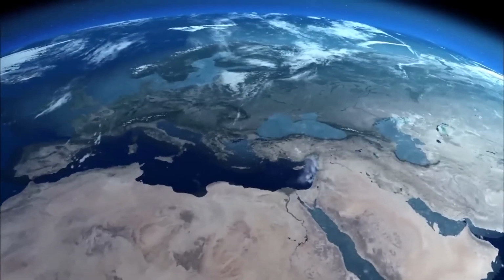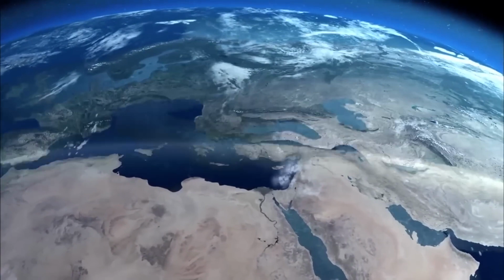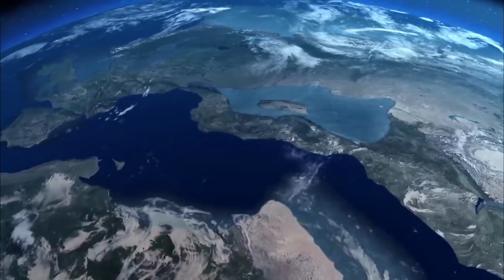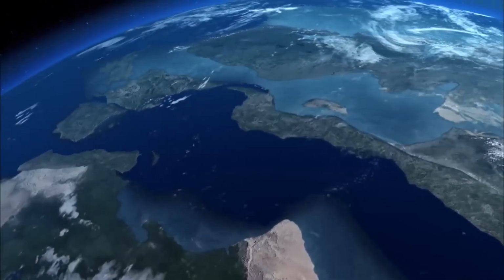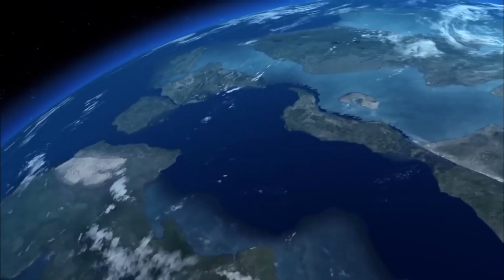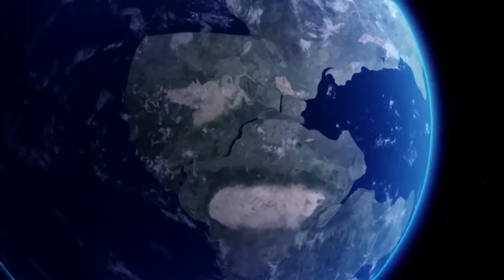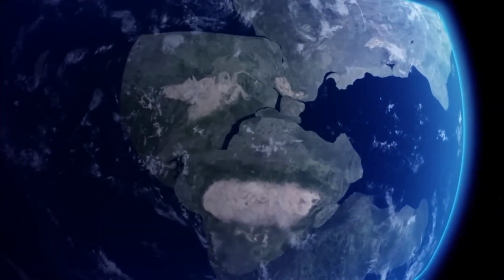In the distant past, the continents were not arranged as they are today. Land blocks moved relative to each other, resulting in movement, collision of continents, and the emergence of supercontinents that united almost all of the land masses.